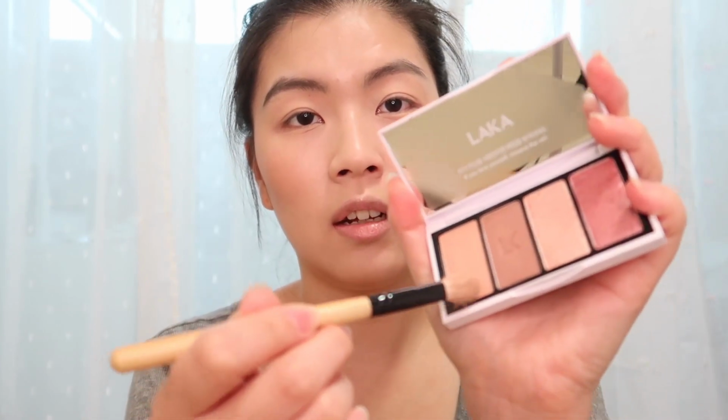To be honest with you, I remember the shades being a bit darker in stores. So we'll see how it looks once I apply it with brush and everything. But right now, I don't know. I was really impressed at the store, but I don't know about now. Let's see. Okay, so the first shade, I'm gonna go with this shade.